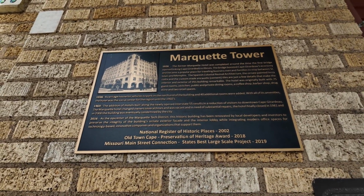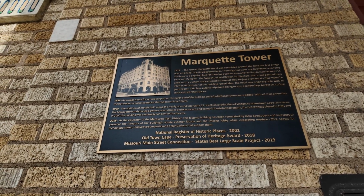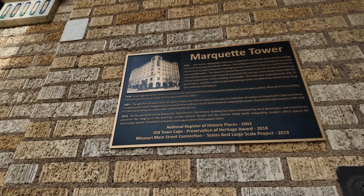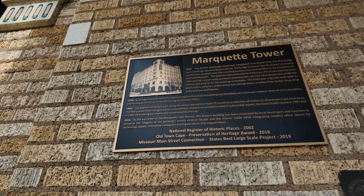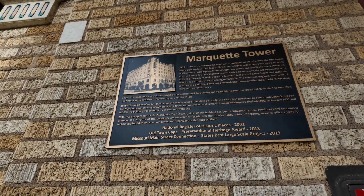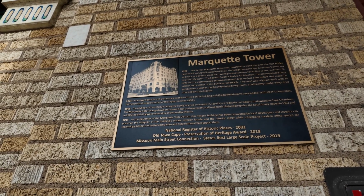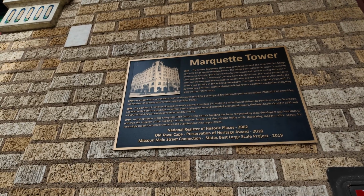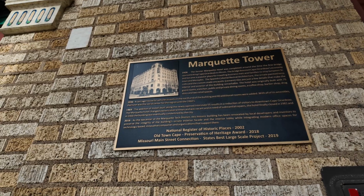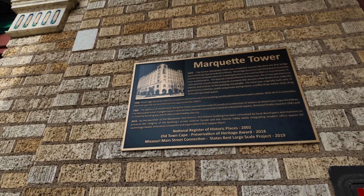The Marquette Tower. In 1928, the former Marquette Hotel was completed around the time the first bridge opened linking Cape Girardeau to Illinois. The bridge boosted Cape Girardeau's economy and became a popular place for traveling businessmen and families to stop between St. Louis and Memphis. The Spanish colonial revival architecture, the ornate painted terracotta, and the custom-made encaustic cement tiles are just a few details that make the interior and exterior of this building remarkable.